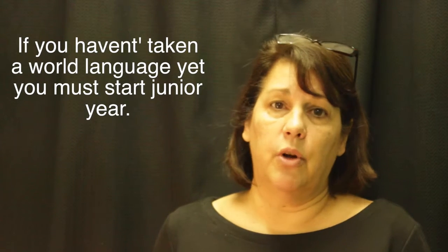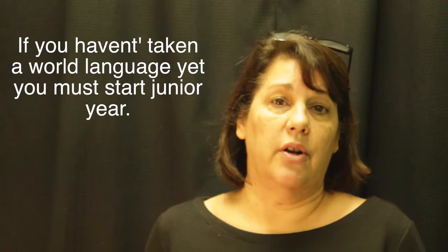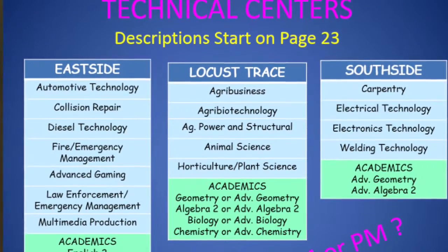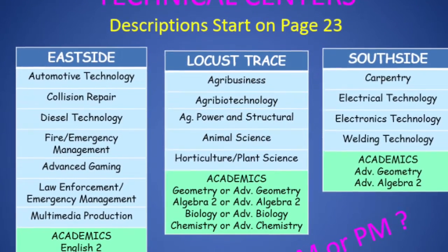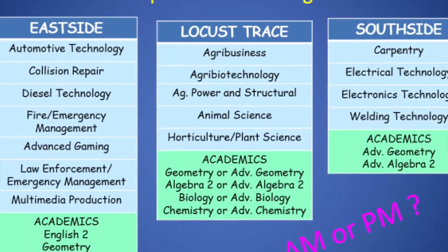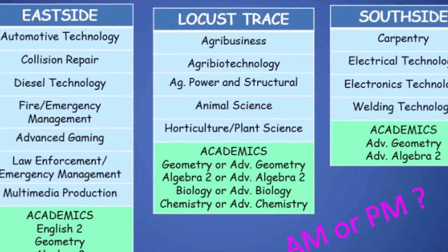If you have not started on your world language yet, then you must get started on that junior year in order to reach 2 levels by the time that you graduate. So check your subject choice card, talk to your counselor. If you're interested in one of the programs at the technical college, then be sure to talk to your counselor about that, and they will help you complete the application that's needed and mark you down for the correct classes. This does take up 3 of your class choices because you will be over at the Technical Center for 3 classes. Okay, that concludes everything about the subject choice card.